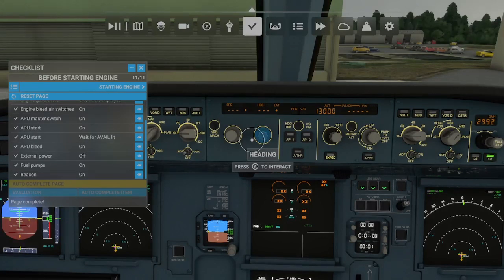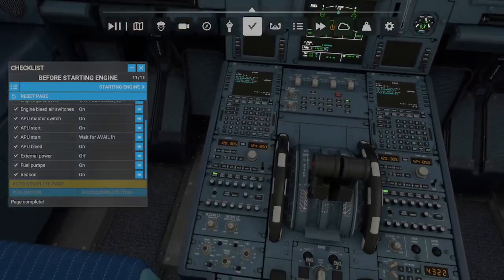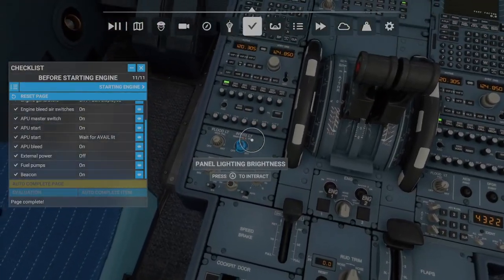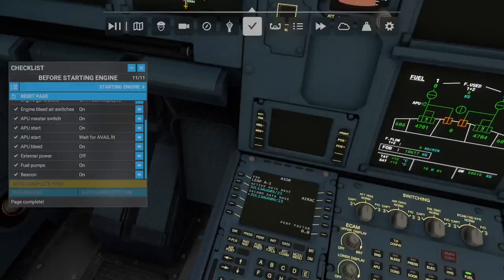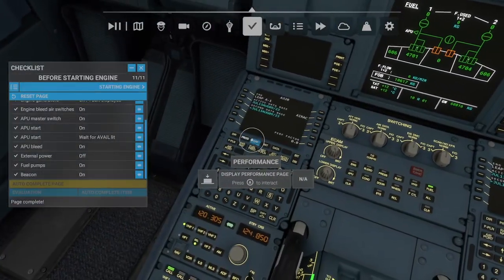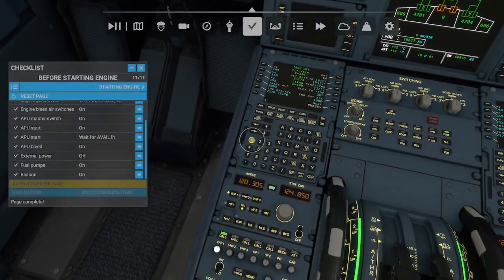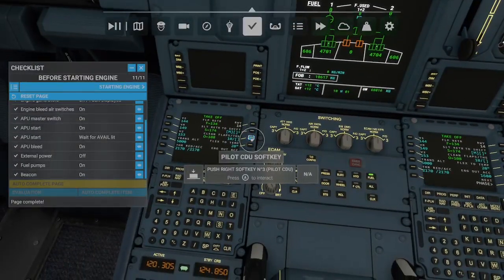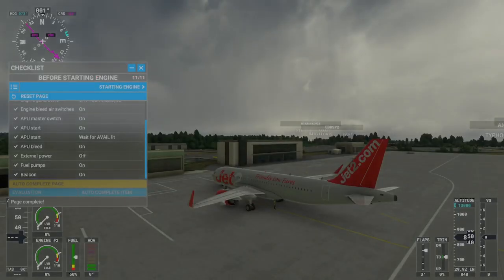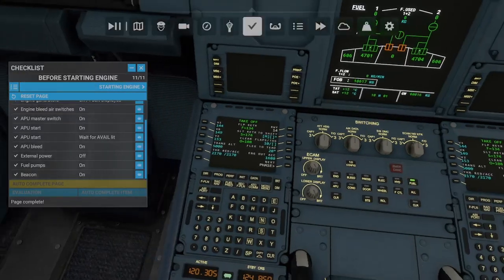So we are at climb altitude 13,000 feet. Put the flight director on. We'll do the panel lights as we like to illuminate them a little bit. You don't have to, I just like to put them on. So performance, and then it's the third button down for flaps. Make sure that flaps come down, as they have to be 10% for takeoff.